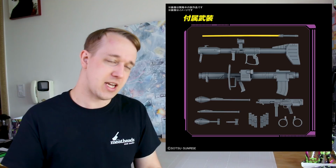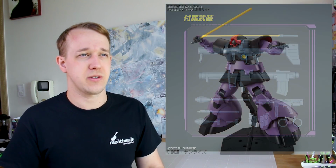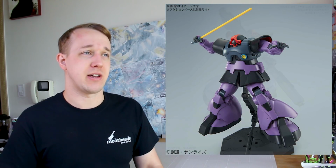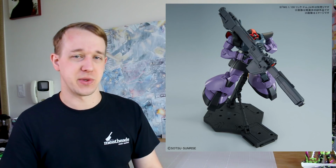The space type has the beam bazooka, and the bazooka, and I think the heat rod, I think it's called anyway, and then the regular Dom has a lot more weapons, but nothing quite as big as the Beam Bazooka. So if you want something really big, go for the Rick Dom. And that's probably the one that I'm going to be picking up. But I do like with the Master Grade Dom, the regular Dom, how it has a lot of different weapon options included. So that one's also cool. I do really like the Rakuten Bazooka. So some cool options at least.